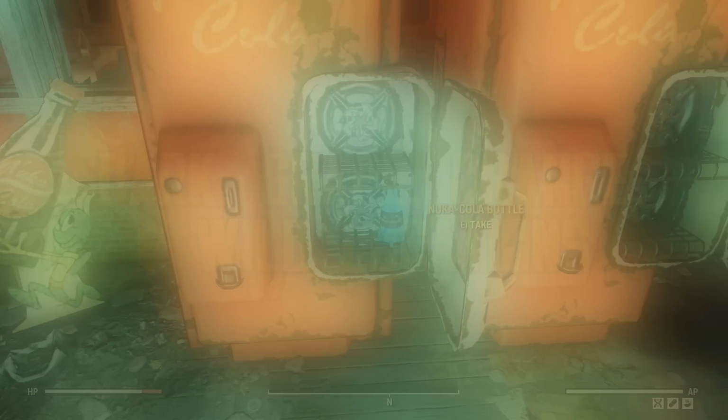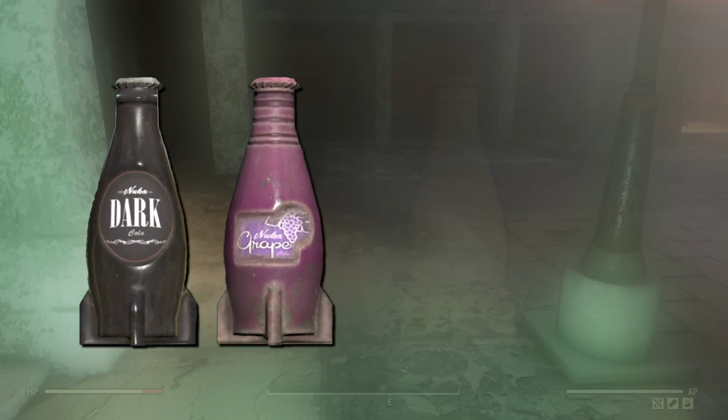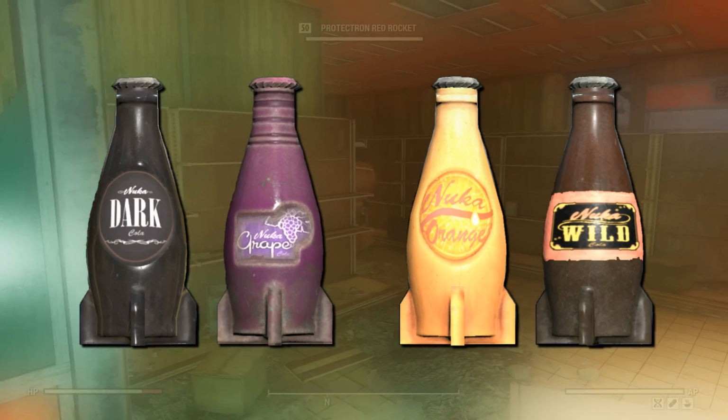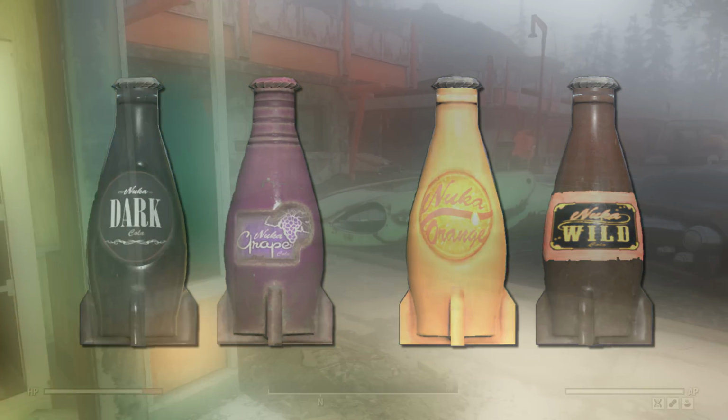Now let's move on to the other rare flavors. They are Nuka Cola Dark, Grape, Orange, and Wild. These 4 get their own category because unlike Nuka Cola Classic and Cherry, these special flavors can only be found in a couple of places at the moment.